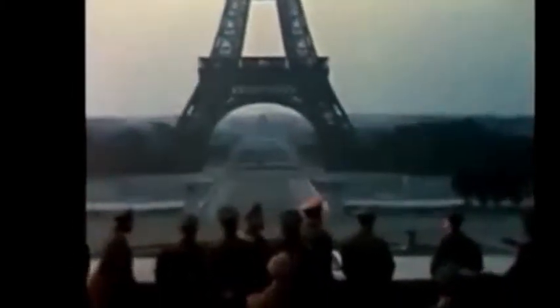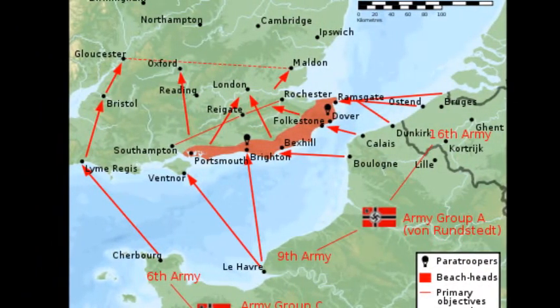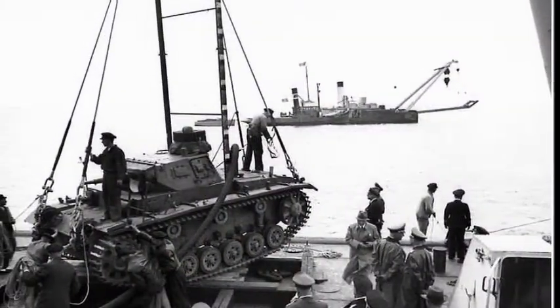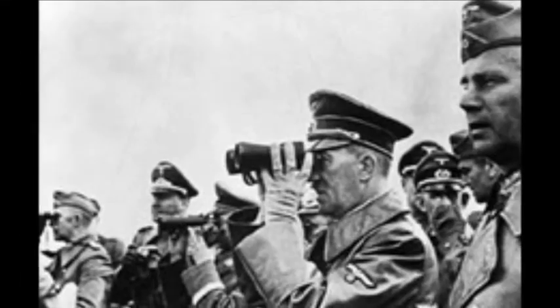Hitler had planned to attack Britain following the successful invasion and defeat of France in 1940. The German army started to build up its armed forces in northern France, and the German navy began the construction of troop transport barges to carry the German army across the Channel. Hitler gave the plans for the invasion of Britain the code name Operation Sea Lion.